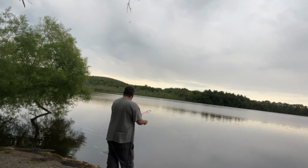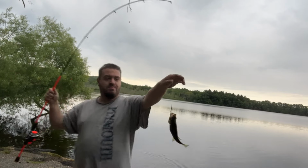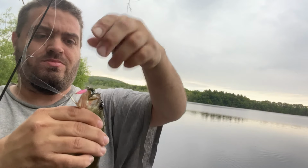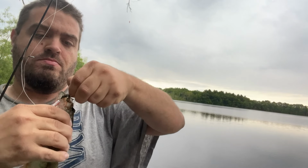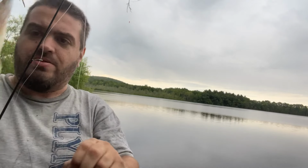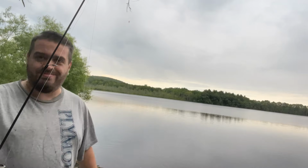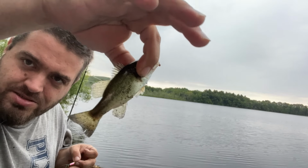What did I get? Tiny bass. Oop. This hooked pretty good. There we go. Are you kidding me? Tiniest largemouth ever.